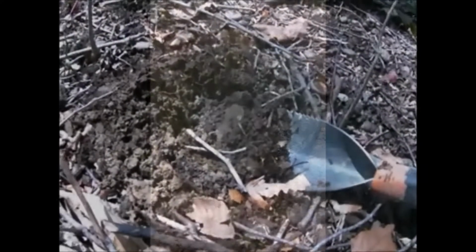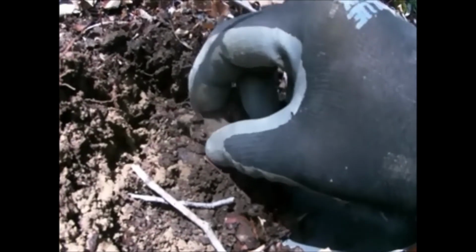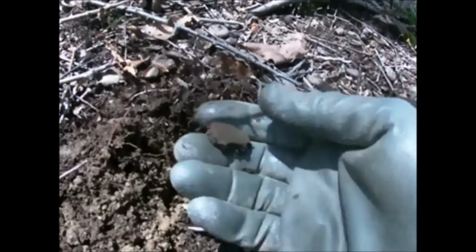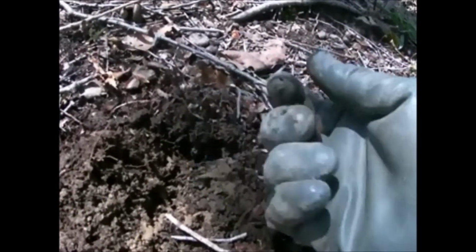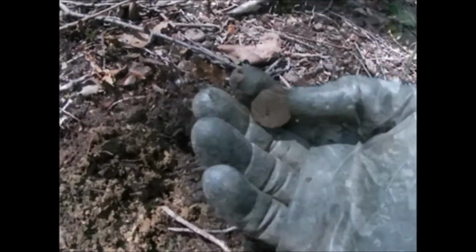Right here, you can see it right at the base of this big tree. Let's see what it is. Probably another modern nickel. Nope, it's a shotgun shell head stamp. I've probably found 5 or 6 of these and about 10 22 caliber shell casings in these woods today. But that's an older one, paper cartridge. All right, back at it.